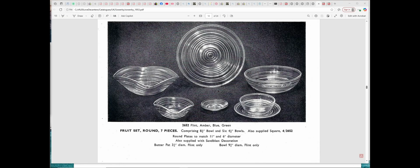This is the Sowerby catalogue from 1953, downloaded from the VictorianPressGlass.com website, and this is as close as I could get to that bowl. It does come in green, and as it's Sowerby, there's a good chance that it would be uranium green, but it's not quite the same.